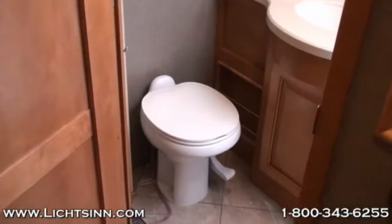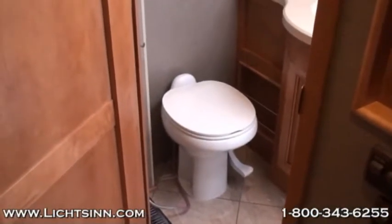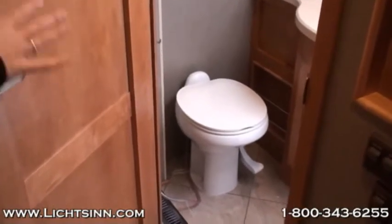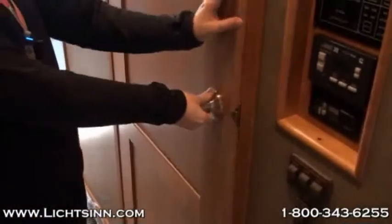Another really great thing is that even when your slide room is pulled in, which would be this full wall slide that is on our back side across from the bathroom, you're still able to access the bathroom as well as the refrigerator while you're driving down the road.